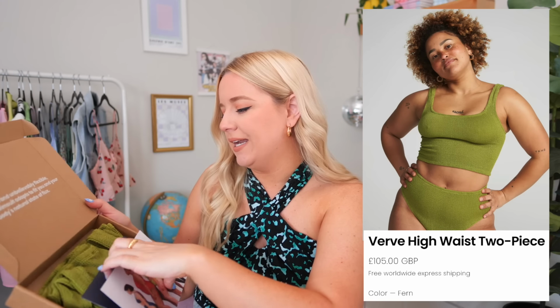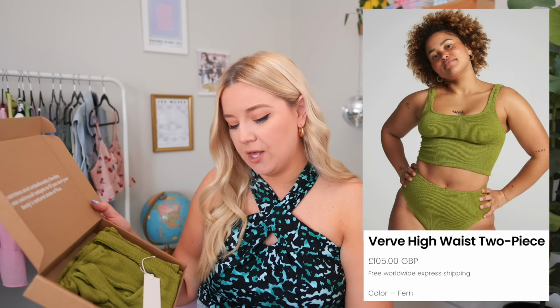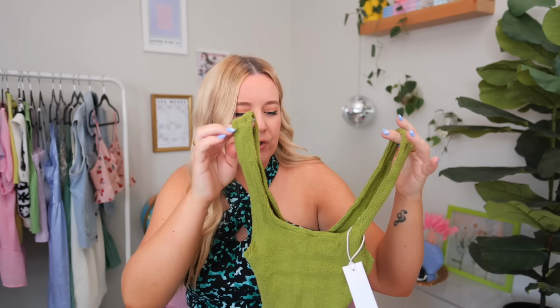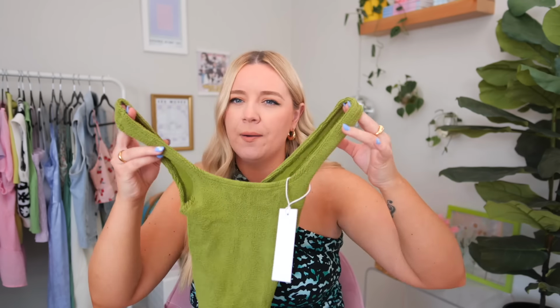The first one is this really gorgeous, kind of sage mossy green color. And this is a two piece. So here is what the top looks like. This is very reminiscent of those scrunchy t-shirts from the early 2000s. Let's hope this stretches. It's a long line tank bra type of top, there's no support by the way, that is very, very stretchy, I will say. So we're gonna see how this goes because again, it cuts off at a 14, I'm a 16.